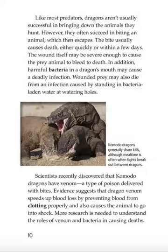Scientists recently discovered that Komodo dragons have venom, a type of poison delivered with bites. Evidence suggests that dragon venom speeds up blood loss by preventing blood from clotting properly and also causes the animal to go into shock. More research is needed to understand the roles of venom and bacteria in causing deaths. Komodo dragons generally share kills, although mealtime is often when fights break out between dragons.